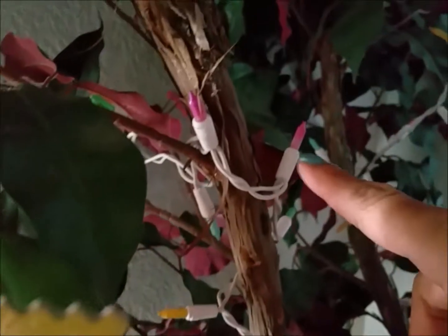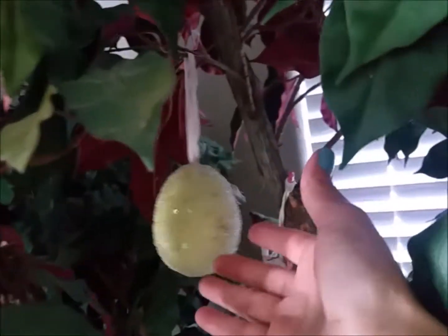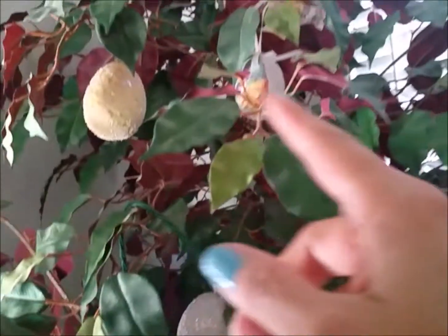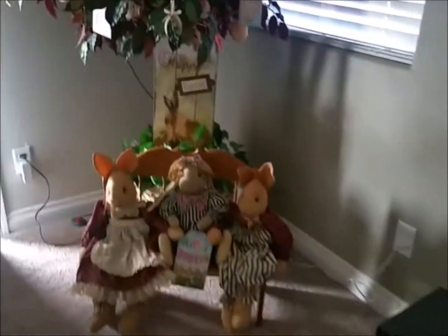Let me see if you guys can see here. Yeah, see here on the base, I put these pastel lights from Hobby Lobby. And then I just put all the little tags all around. I put all these throughout the tree, as you guys can see. And I put another egg there, and you know, there's one there. And I'll stand back so you can see that.